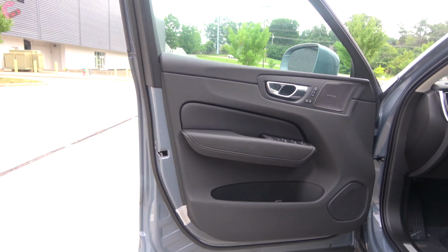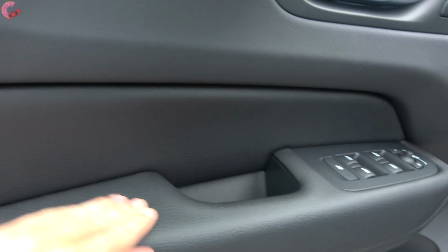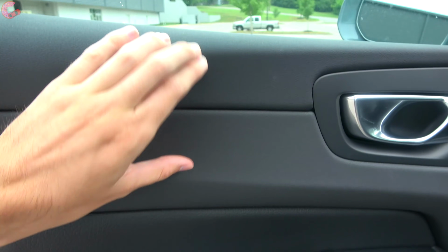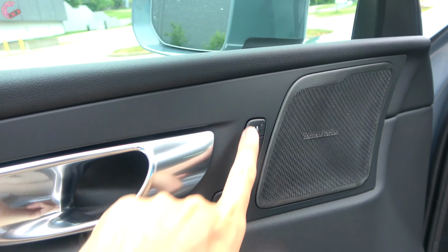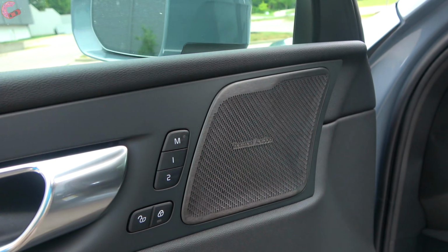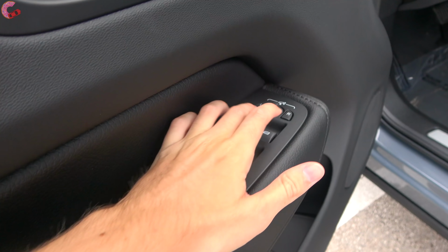Now turning over here to your door trim, it is nicely finished. You're going to continue to find leather across the armrest as well as the area above it. All this will, of course, be soft touch. And then you do have standard two-person memory seating and the nice metal speaker grills with the Harman Kardon sound system. As far as the windows, they're going to be one-touch auto up and down for all four.